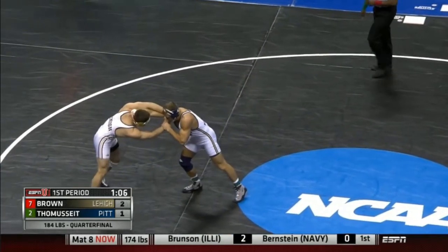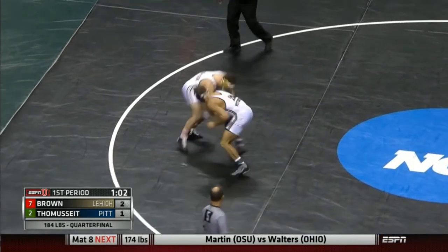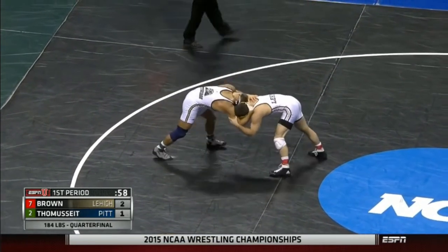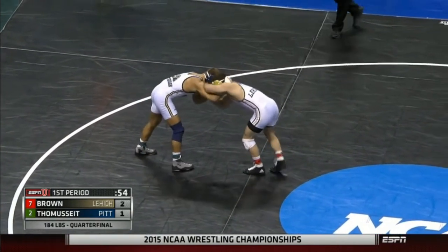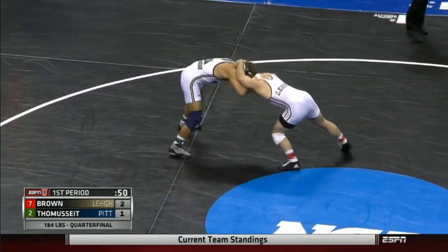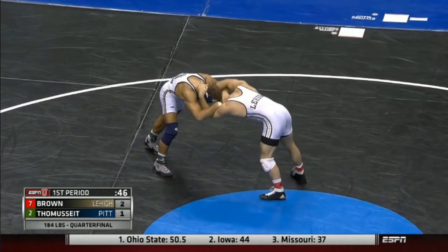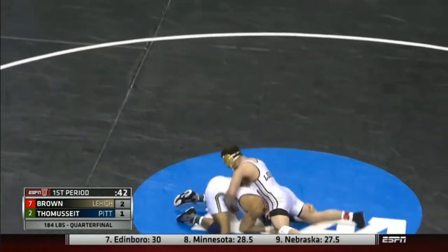A 3-time NCAA qualifier. He used last year as a redshirt transition year as he bumped up a weight class. A solid career and a solid tournament, running into the ACC champ in Thomusseit. We mentioned Thomusseit had a breakout year. He'd always followed Jimmy Sheptock of Maryland running through the ACC. This year he captured his first title, and he's also looking to become an All-American for the first time as well.